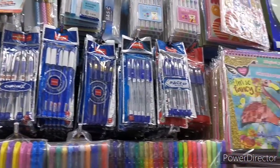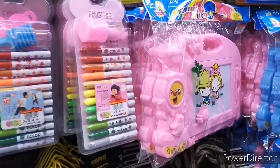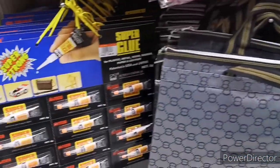They also have lots of things para sa mga stationery supplies naman. Kaya hindi ka na mahihirapan, whatever your child needs, andito na yun.